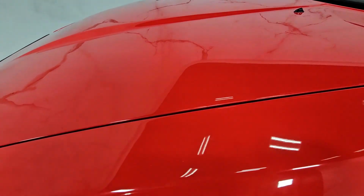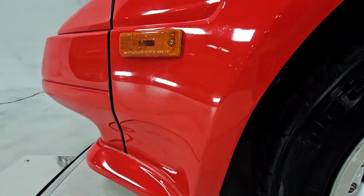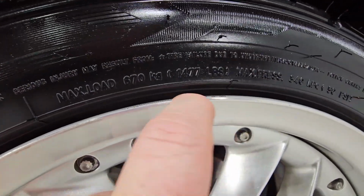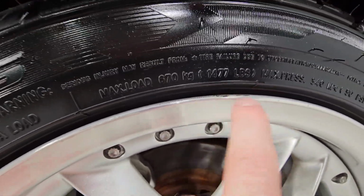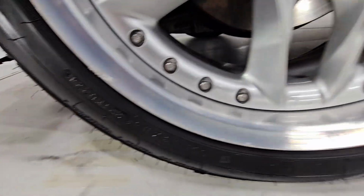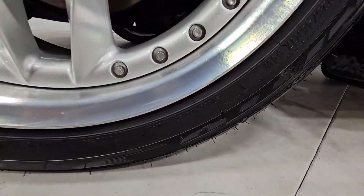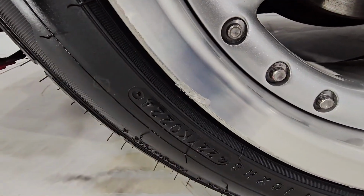Fender looks really nice. Got one chip here. I think that might be for mounting the tires. I see some little scuffs on the edge. There's some rash right here. I would say this wheel actually does have rash kind of throughout the edges. It's very subtle right here, but you do have a spot right there that's pretty big.